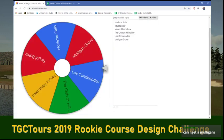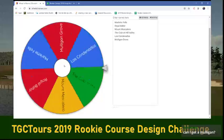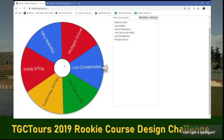Can you get a mulligan? Mulligan Grove's still out there. We'll see. If it's off the first tee, it's called a breakfast ball.